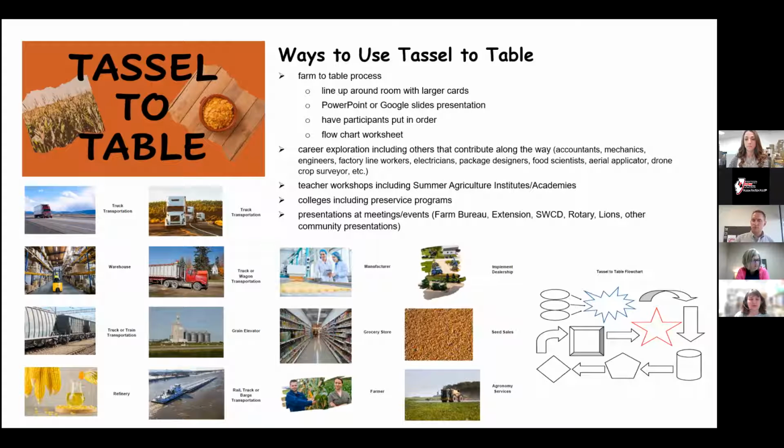Also in the lesson, there's a flow chart to go with it. And there is a PowerPoint within the lesson and on the website with the lessons that you can use if you prefer to use a PowerPoint instead of one of the other pieces that we've given you. One of the neat things about Tassel Table is there are so many different ways you can use this and many different audiences you can do this with.